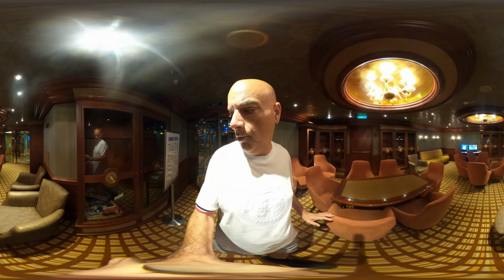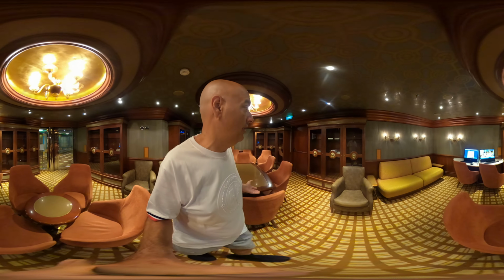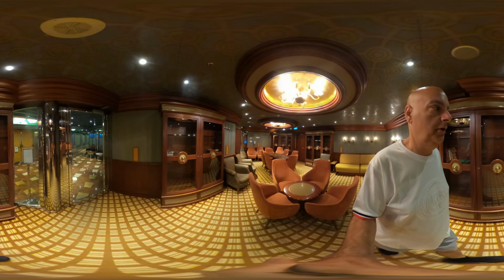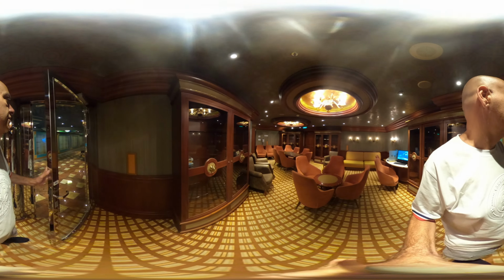This is the ship's library. This is where you can find books and games. I actually don't see any books in here right now. I don't know what happened to them. There's only a few. But this is another quiet area of the cruise ship. You can play Monopoly. They do have some games here for you to play as well. But for the library, they are definitely lacking in books.